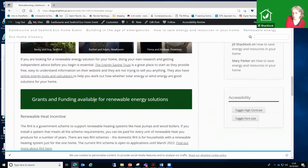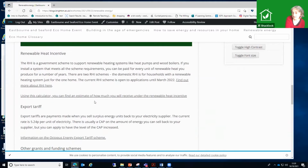A little bit of information on grants and funding. It's a bit scarce at the moment. As with the insulation and retrofitting, it's now you see it, now you don't. So that's partly what this information is trying to do today, to say, do your research now, find out what would suit your home. And Ollie will be talking about this shortly. If you work out what you think you're going to want to do, then you will be ready and in a position when the grants come in.